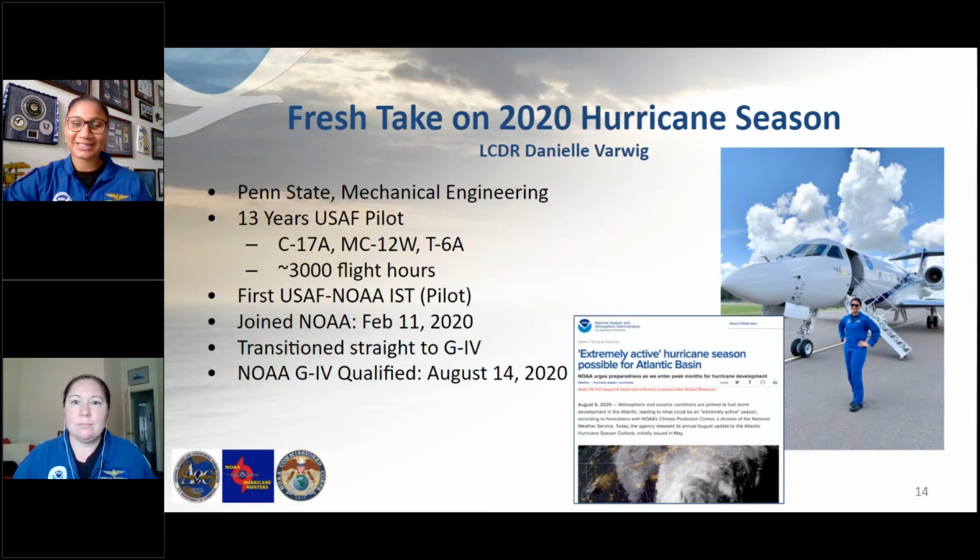So eventually I did get my G4 qualifications, and that occurred on August 14th of 2020. And funny enough, if you see on the small inset photograph there, it's just a screenshot from NOAA, where the Climate Prediction Center, only a week basically before I started flying officially for NOAA, is when they predicted the season to be extremely active, which updated their outlook that was originally given in May for it just to be an active season. So great timing on my part, for sure.